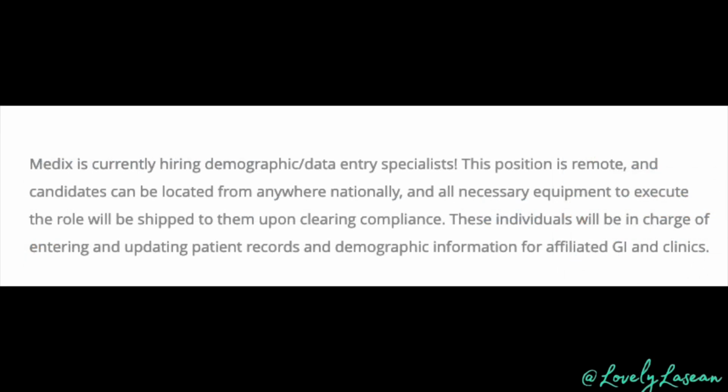This company is straight to the point. They're letting you know exactly what's going on. This is a remote position. Candidates can be located from anywhere nationally, and all necessary equipment needed to execute the role will be shipped to you upon clearing compliance. You will be in charge of entering and updating patient records and demographic information for affiliated GI clinics, okay?